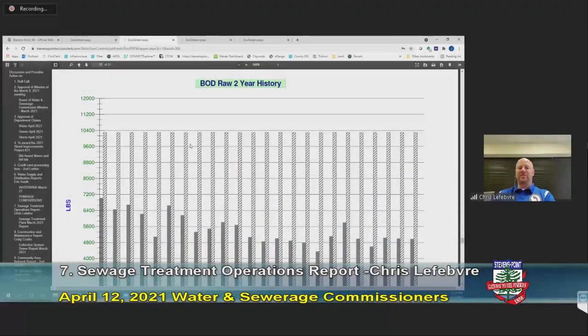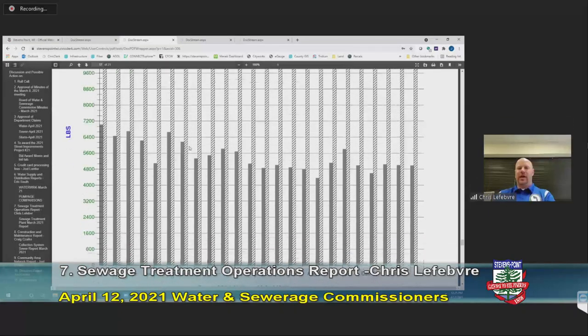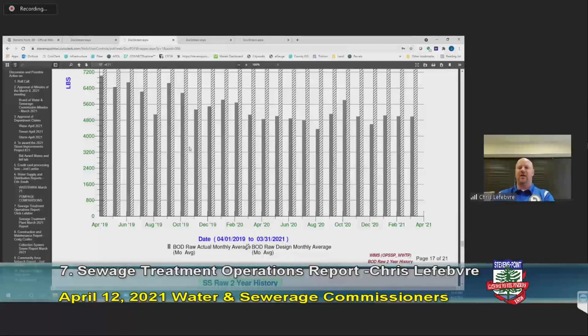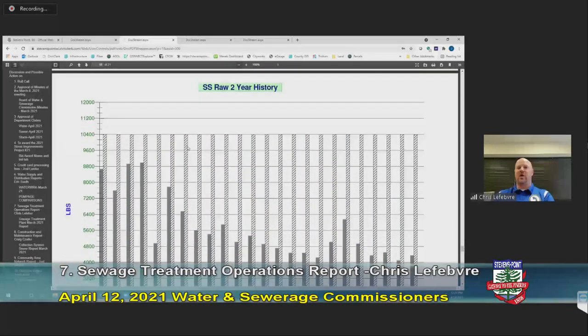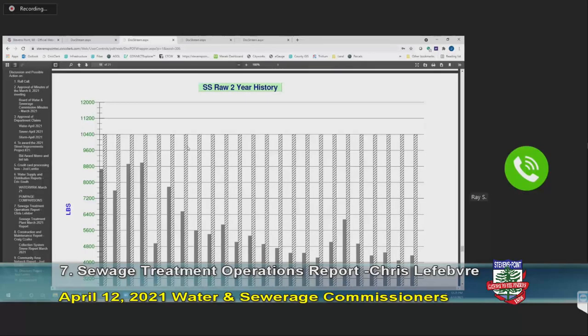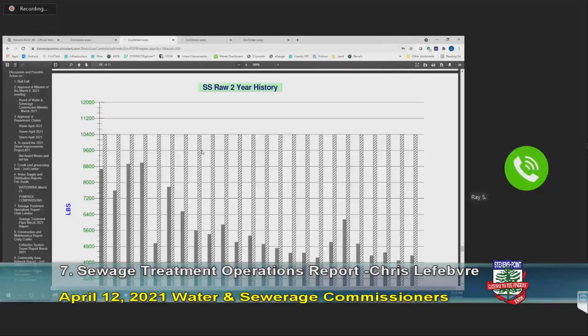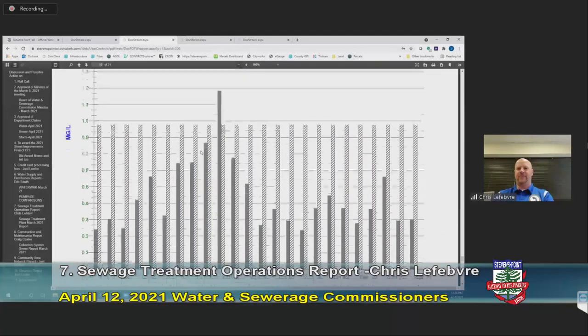We were able to produce about 40% of our own electricity and about 55% of our own heat for the month of March. And the big project coming up here is we're gonna go back to trying our homemade odor control for the dryer as the weather starts to warm up. We're gonna get that hooked up and running again and see what we can do to mitigate any odors for our neighbors. If anybody has any questions, I'll take them. Otherwise, that's all I've got for you.